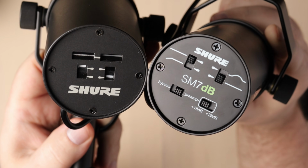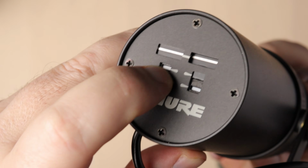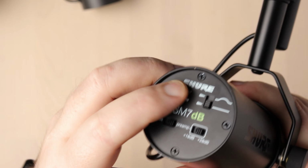While the low cut and high boost switches do the exact same thing as the original SM7B, they don't require a flathead or a slot screwdriver or a tool to get in there and change the settings. So this is very welcome. It's a very welcome change.